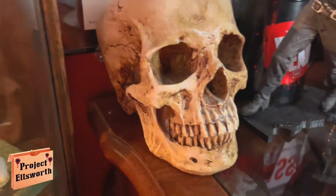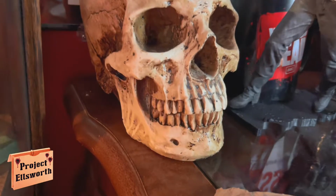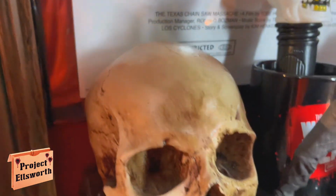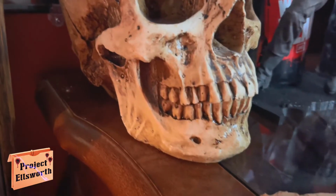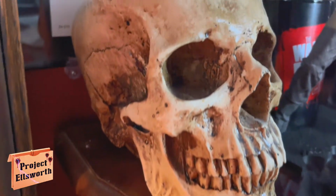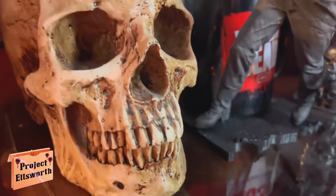All right, and back here, I also have a really significant skull collection. And this is one of my favorite in that collection. I think that this thing looks amazing. It's very, very lifelike from what I understand about what skulls look like.